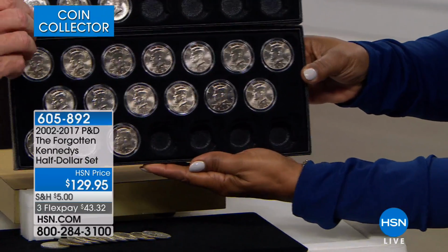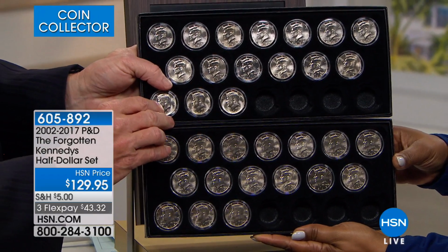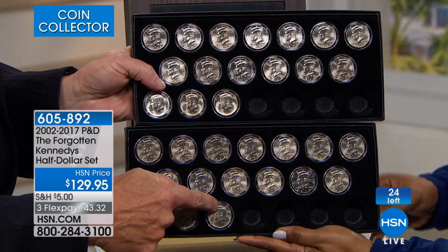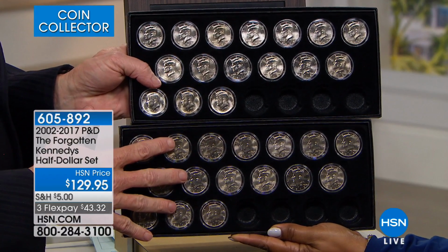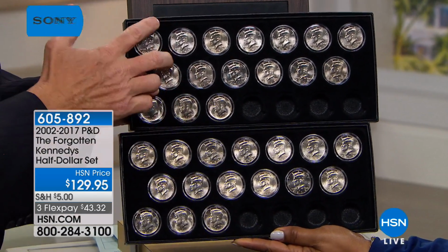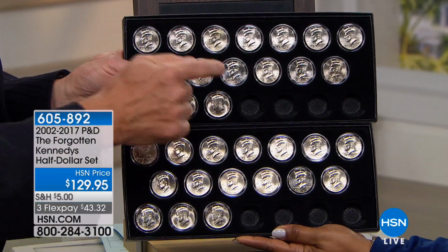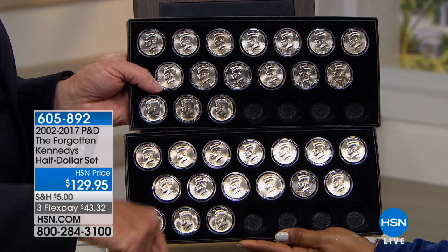So the United States government stopped releasing Kennedy half dollars into circulation in 2002. So we're going to give you the 2002 through the 2017, all the Philadelphia and Denver minted Kennedy half dollars, every single one. Over 600 sold, 24 left. 24 sets. Every P, every D, Gem Brilliant Uncirculated. Not a single solitary one of these coins ever released into circulation. It's your opportunity to finish your Kennedy collection.